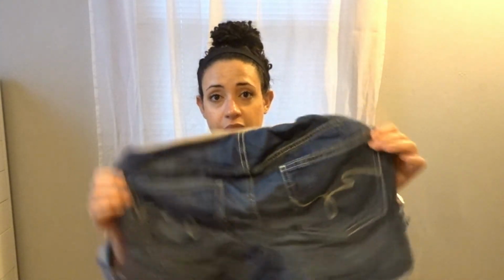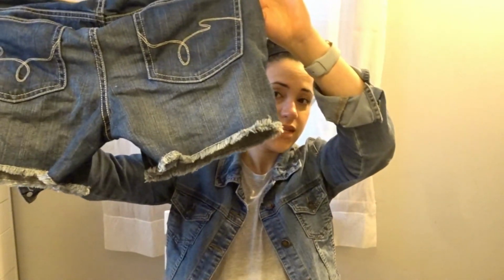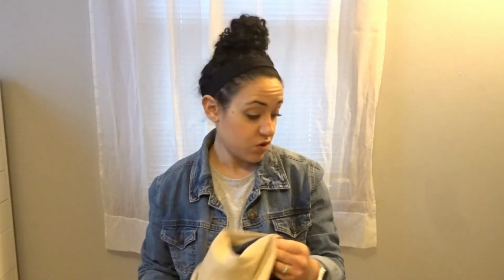They're a little loose in the legs, like in the thigh area, but I'm totally cool with that. A little design on the back, and then a little bit of distress at the bottom, and they're just super cute, super basic. I got a small, like I said, the other ones are small and they fit great, so I'm really happy with that and finding those.